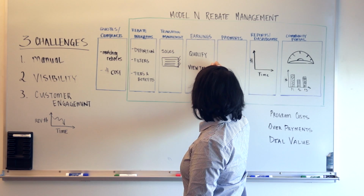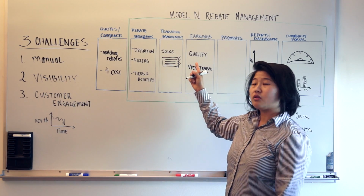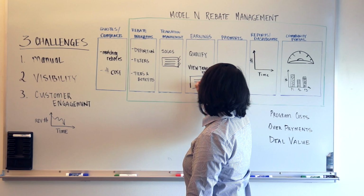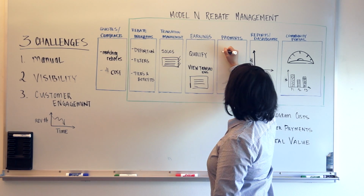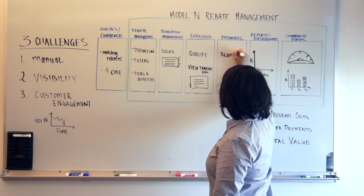How did they earn the rebate amount that's projected to be paid out to them? Once you're comfortable with the earnings amount, you can then go in and define your payment amount. And this is where the system will calculate the rebate due to the end customer.